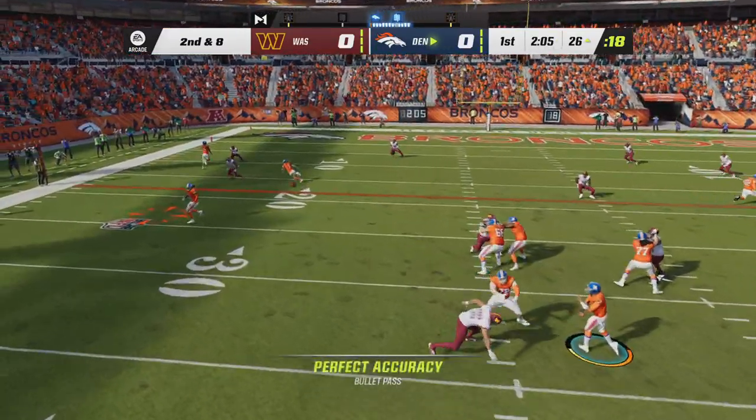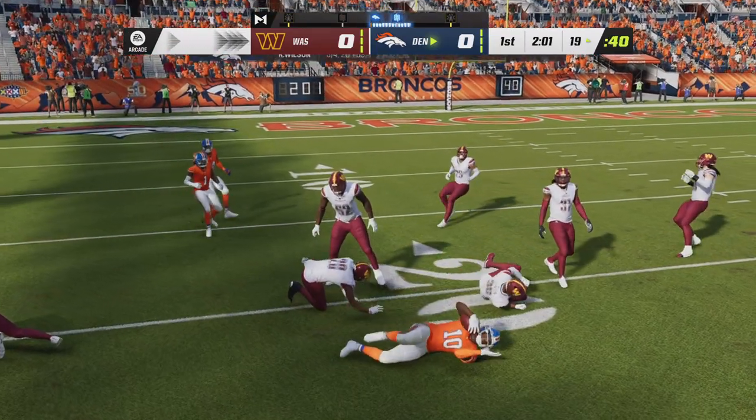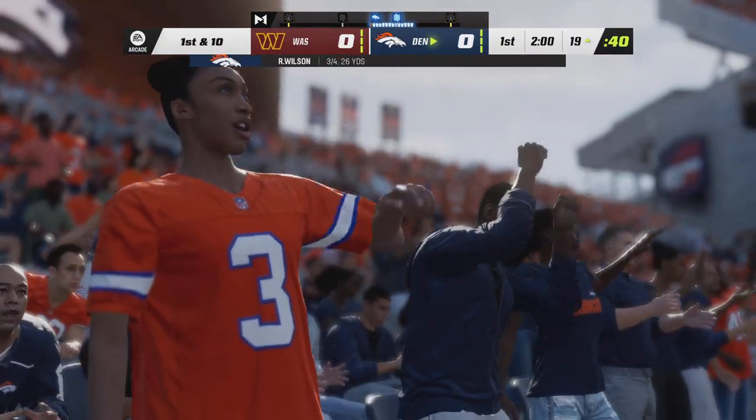Throwing on second and eight. Wilson, open man, he completes it to Judy. And they're going to get this down inside the 20.